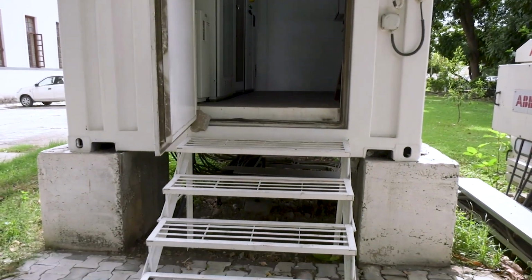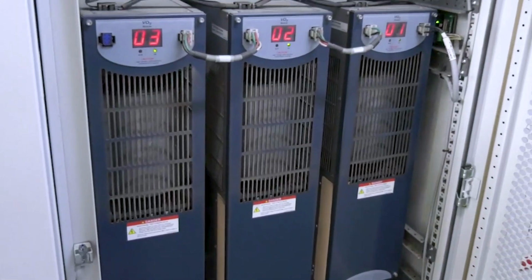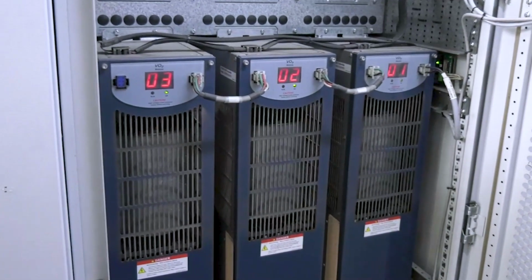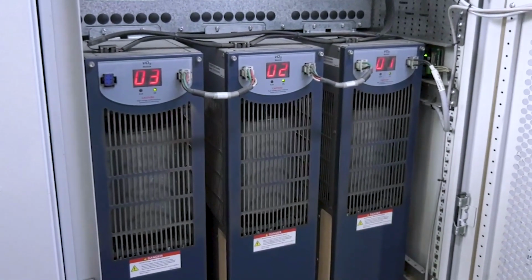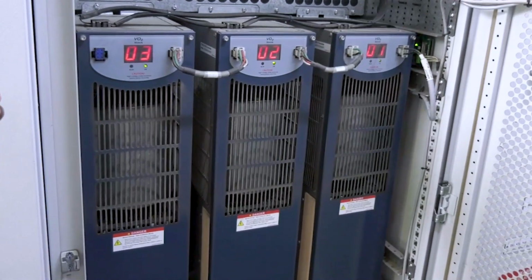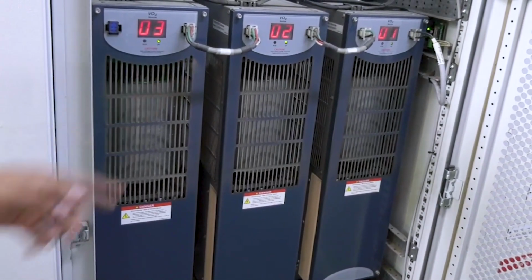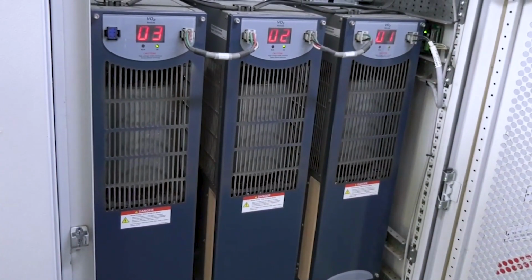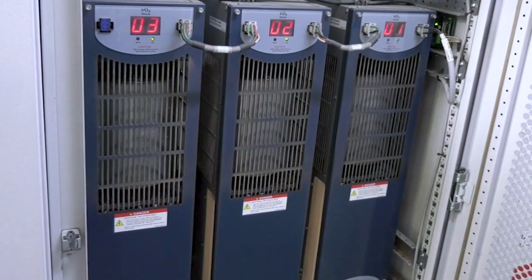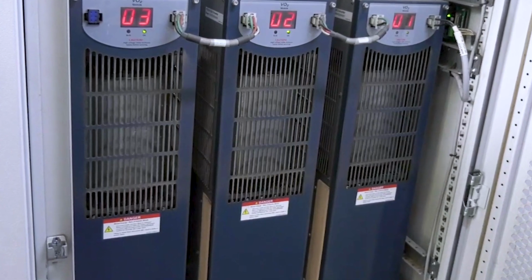of the battery section. Let us now check the PCS section of the BESS. These are the internal components of the energy storage converter with 3 power conversion modules labeled 1, 2 and 3 displaying operational status. These modules are critical for converting stored DC energy from the battery system to AC energy for grid integration or other applications. The setup indicates a robust design aimed at high efficiency and reliable performance in energy storage applications.